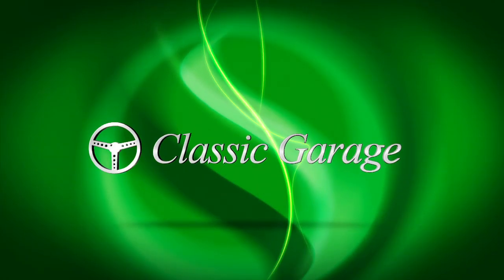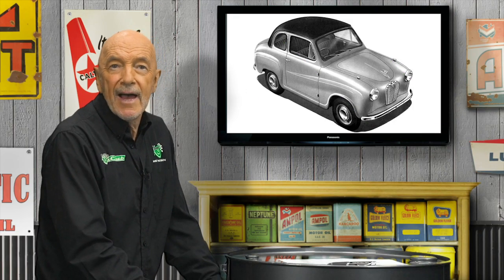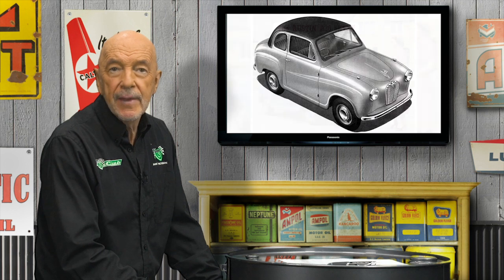But first, let's look at the tiny British sedans which exude the austerity of post-war Britain, the Austin A30 and A35. The A30, star of the 1951 Earls Court show, was Austin's first unitary construction car.